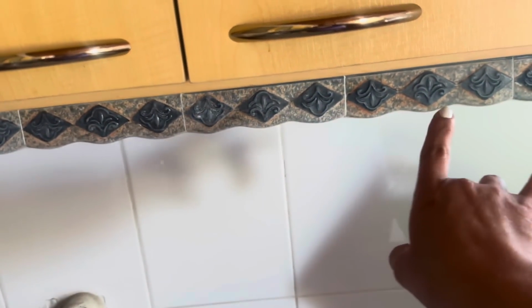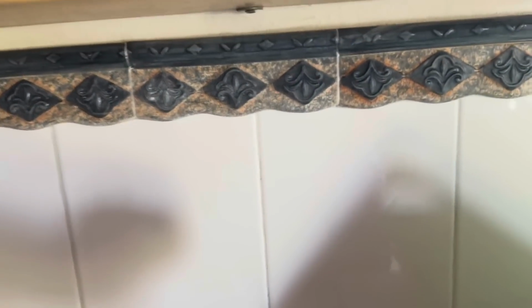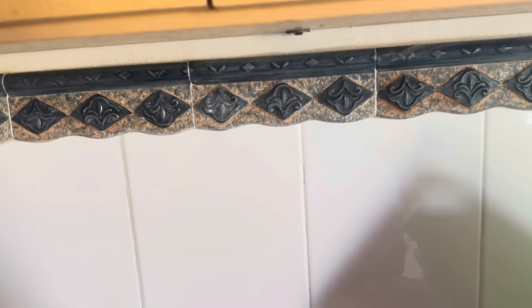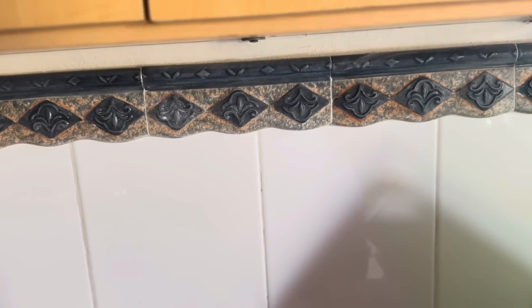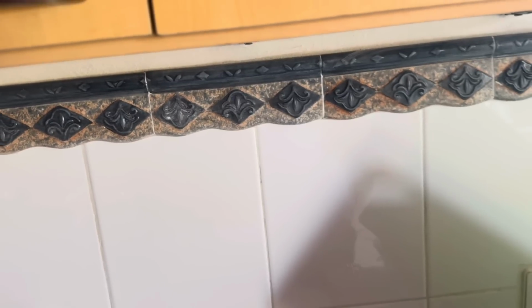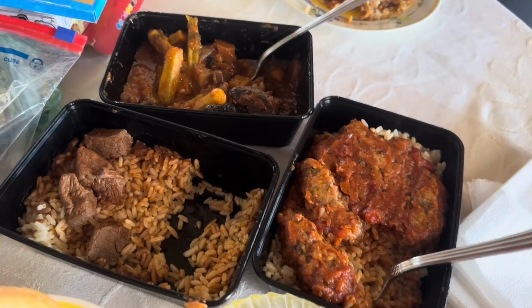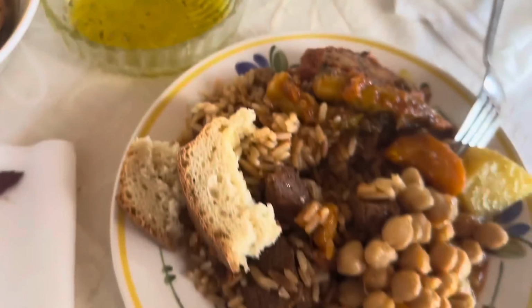So here, this is actually another border tile we picked up from the tile place. He had them in stock there, thank goodness. And our tile guy just came and quickly installed it. My mom wanted something to spice up the white tile in the kitchen, so she chose this and we installed it. It's my mom's last night here before she leaves.